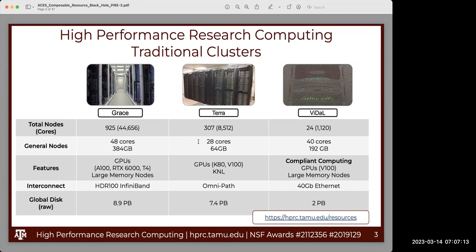And then Terra is our slightly older system with 370 nodes, 28 cores per node, and some older GPUs on it. And we have a compliant computing system named Vital, and this has some V100 GPUs on it and large memory nodes. So what I want to point out here is that this configuration, we had to design it before we purchased it, and then we purchase it, and then we accept it, we get it installed, and then that configuration is static. Workflows change, but the configuration stays static. And while Grace serves the needs of many, many users and their research that they need to perform, what we envision is the composable systems will be able to adapt to new and novel workflows without having to purchase a new system.